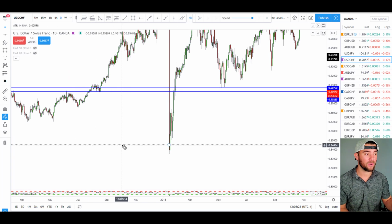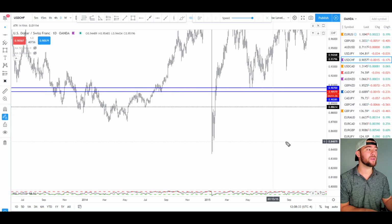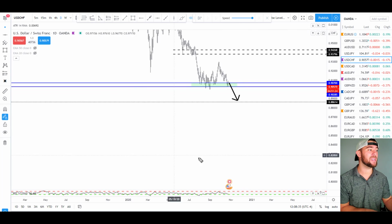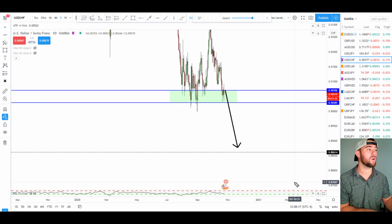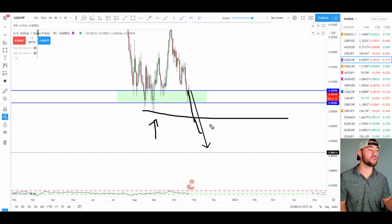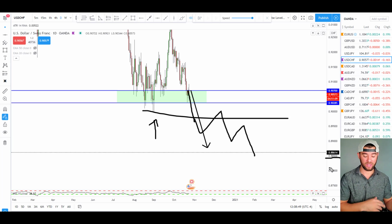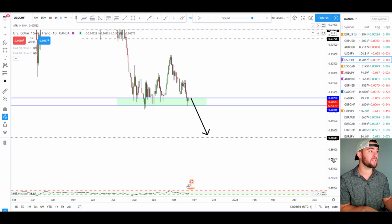Now put a horizontal line on that level. Was it tested multiple times? Yes, it was. We have resistance here, support here. For that reason, that is going to qualify as my next level of support here on the dollar Swiss. The really cool part is, though, if we get down, start closing below these lows, we have a lot of room for trend continuation until we get to our next major level, which is going to be around 0.885. So that's what I'm looking at on the dollar Swiss for support.